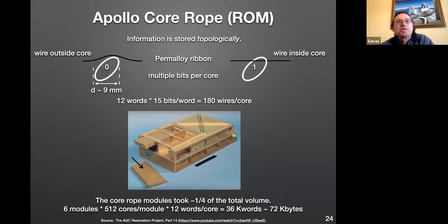So even though the word is core, the information is not stored in the magnetization of the cores themselves. The information is stored by whether the wire is outside of the core or inside of the core. And I'll explain how that works. And here, there's a picture of the Apollo computer, and the core rope modules are these cards that would slide into the back. So they took up quite a bit of the volume of the whole computer.